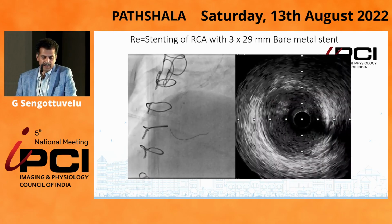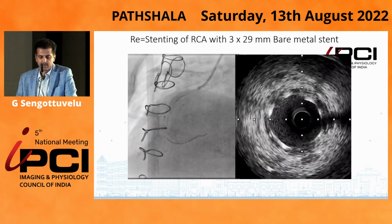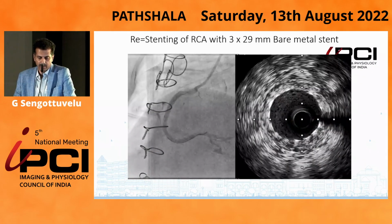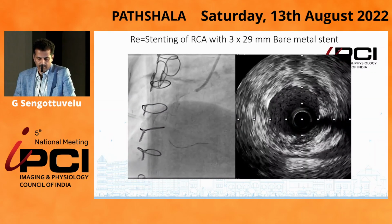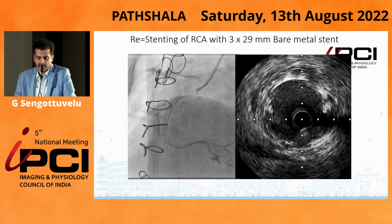And this was the IVUS. You could see that we could get a maximum amount of apposition with the post-stenting and post-dilatation again. Possibly there could be some thrombus behind the stent, but we did the maximum possible to post-dilate it as much as possible.